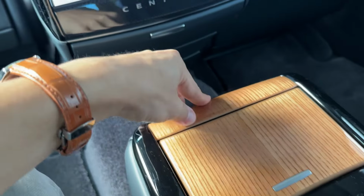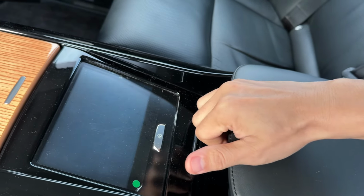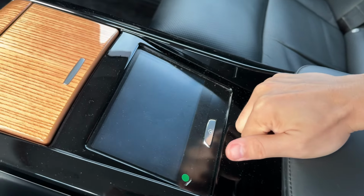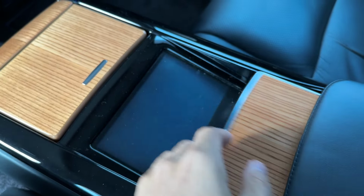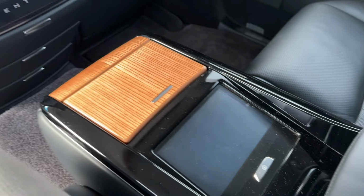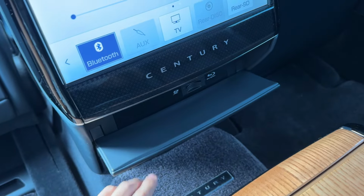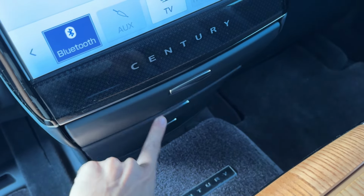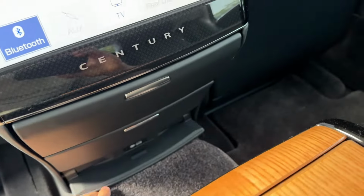All right, and I noticed, oh yeah, by the way, how everything doesn't make a lot of noise. Let me see if I can turn this. Oh, there you go. It doesn't make a lot of noise. There's something I noticed they engineered into everything here. Right, a couple of compartments over here.